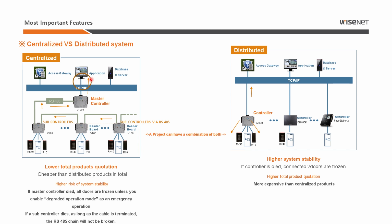You can have a project with both options. There may be a situation where inside the building you have centralized, but for a remote guard area, you can have one distributed controller there. Instead of pulling all the RS-485 wire, you can just install a remote controller and reader and power it through PoE.